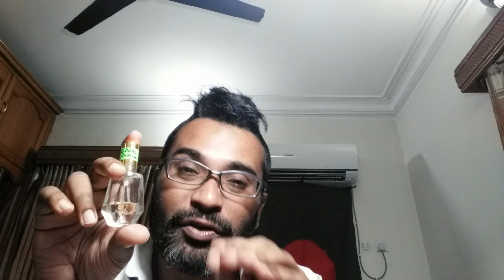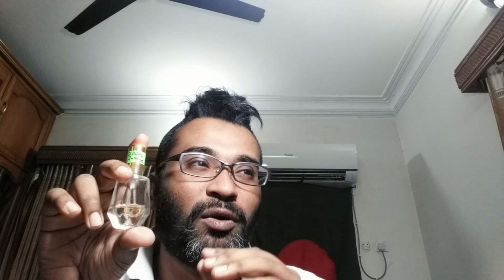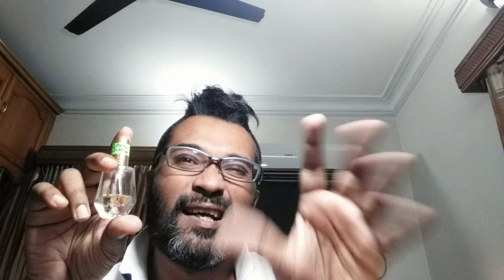So basically you get the idea. It's basically smoky, a bit of tobacco maybe in it, I'm not quite sure, but I get a little hint of tobacco. So it's spicy, smoky, leathery, dark, tobacco, tonka, and almond, that sort of mix.